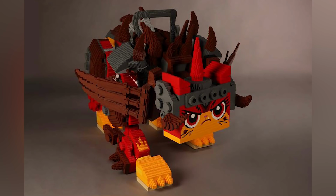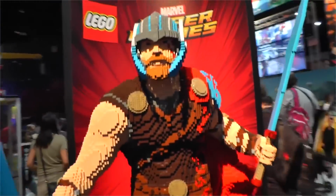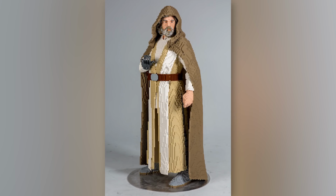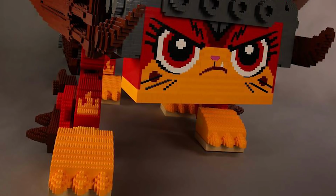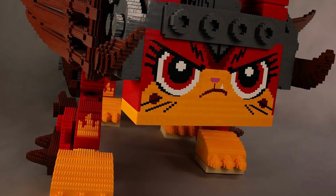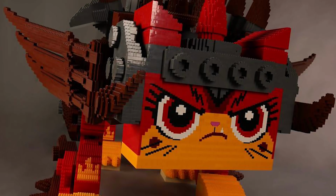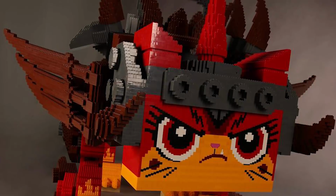Last year Lego showed Thor from Ragnarok, also there was the Flash from Justice League film, and the old Luke from The Last Jedi. So I assume the Ultrakitty, even if it's bigger than any of last year's builds, will not be the only one to populate the Lego booth, but we will actually have to wait to see if there are any other characters to be shown this year round.